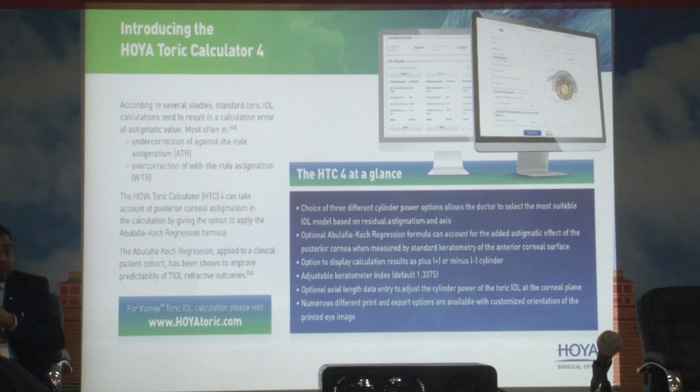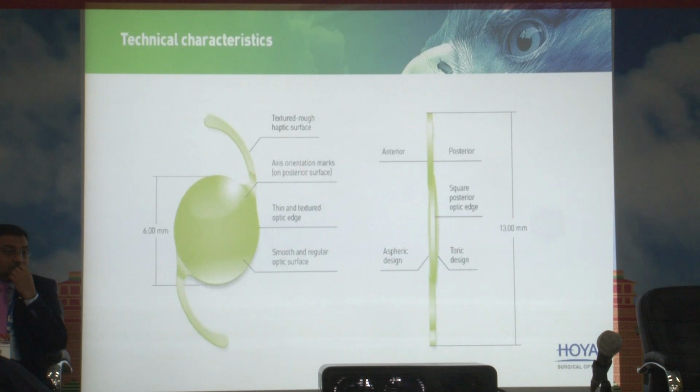However, if there is a difference between different calculators as to which model of toric should go in, my recommendation would be to always rely on the online calculator finally, because that's the most advanced one and that's the most updated one. The algorithms keep changing, and Dr. Barrett always updates that in the online platform. So it's always better to zero in on the online calculator should there be a difference in the different calculating formulae. So this is how the IOL looks like.